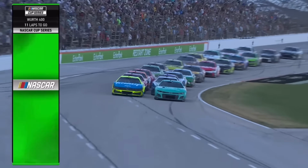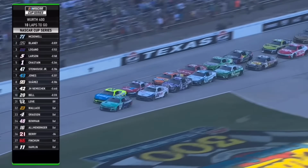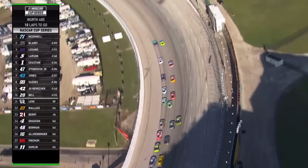So with that, I want to know what you think. What do you think the future holds for Texas Motor Speedway? Do you think they superspeedway it? Do you think that they change it back to a normal intermediate? Or do you think that they just keep rolling as is, status quo, be normal?